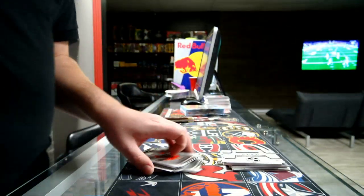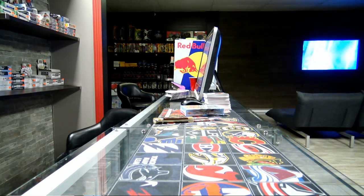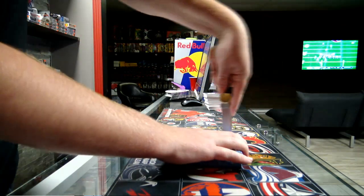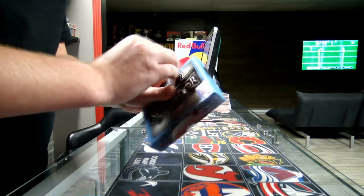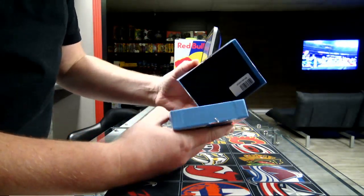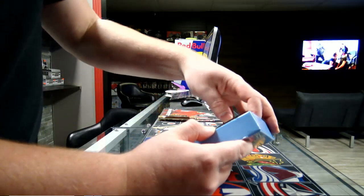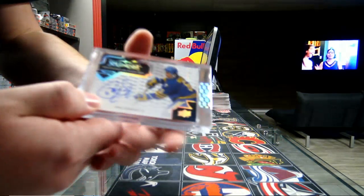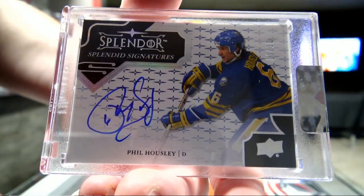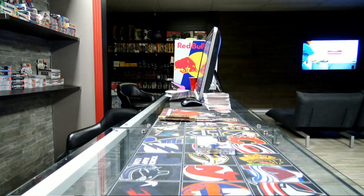All right, so Artifacts is over. It's now the Splendor. Get those up first. All right, Splendor, here I am. Good luck, everybody. What do we have? Splendor Signatures, 10 out of 15. This one's going to go to the Buffalo Sabres, last team pick, Phil Housley. So 10 out of 15 Splendor Signatures for Buffalo. And that was pretty 38-38, so honestly, Artifacts is loaded this year, guys, so that was some nice boxes.